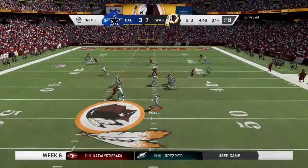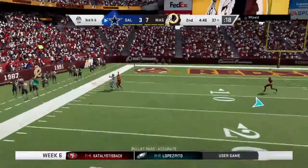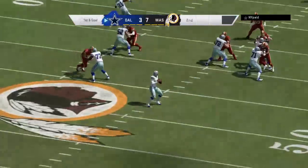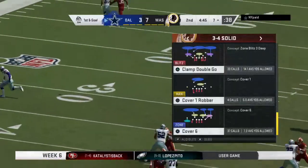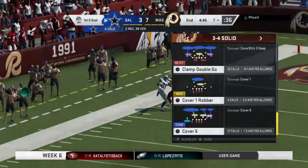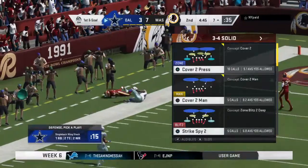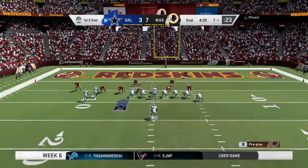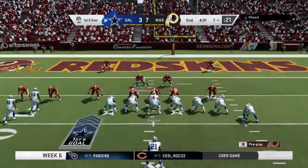Prescott from the gun. He's going to launch this thing way downfield. Got a man. It's caught inside the 10. And he is out of bounds, but first he gets it inside the 10 to the 7. They're able to convert on 3rd down, and that sets up a 1st and goal. A first opportunity in the red zone for the Cowboys. They've got it 1st and goal at the 7.